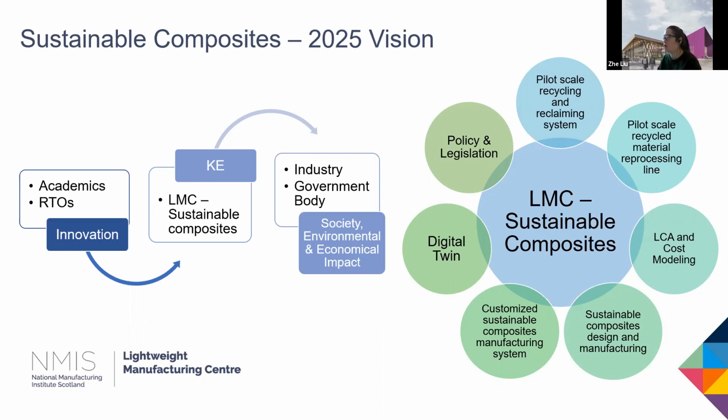Here are some key areas we will focus on for our program. Initially, we will develop pilot-scale recycling and reuse production lines. After that, we will refresh and update our sustainable composites design and manufacturing methodologies. After coupling with the digital twin, we will be able to provide designs of customized sustainable composite manufacturing systems. After setting up everything here, we will be able to use the data to generate assessments and a report for life cycle and cost modeling.